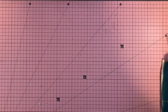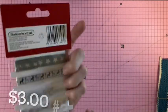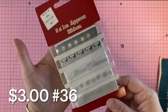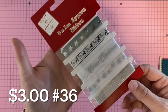And I've got some ribbon. I think this is a UK company. Yes. It's silvers and whites in Christmas themed. New unopened package of Christmas ribbon.